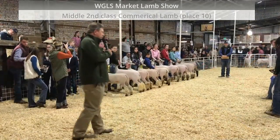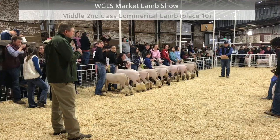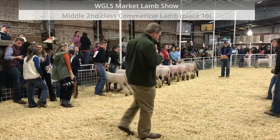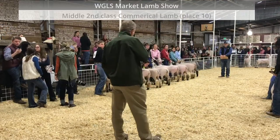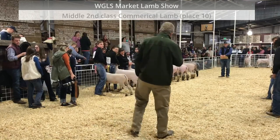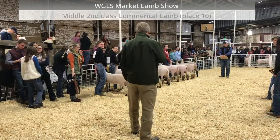The ewe lamb in fourth is another one that maybe doesn't impress you as much until you get right up over the top of her. She's got a big rib, a big wide flat loin. What really impresses me about her is her hip shape. Tremendously thick out of that hip. This ewe just needs more fill. She needs a little more cover to freshen her up, and she's one of those that could have been at the top of the class today. Congratulations. Good job.